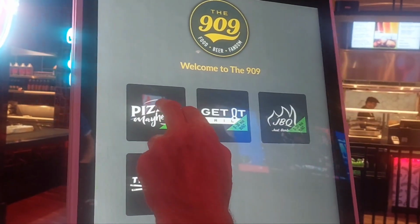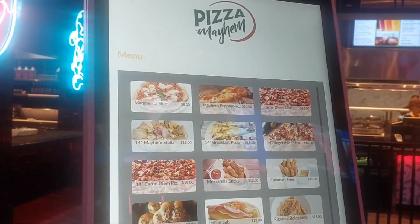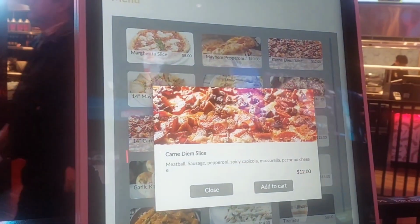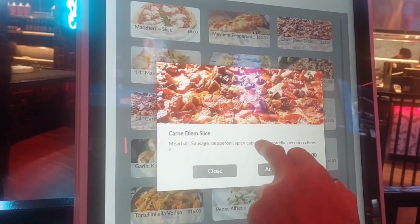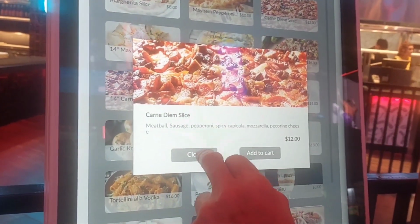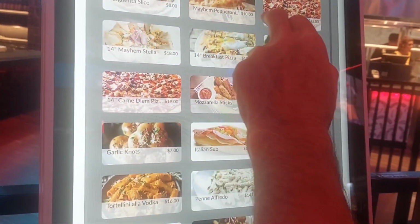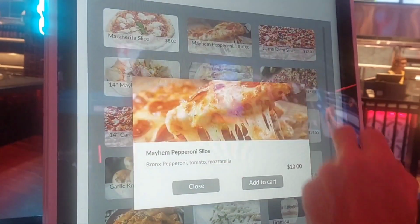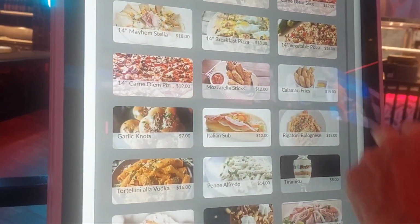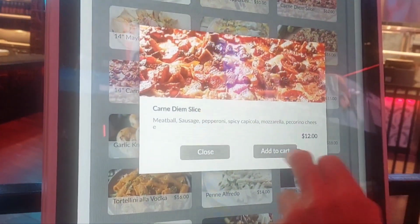All right, let's do a step by step. Ordering from the Pizza Mayhem. And what are you going to order, Rob? I don't know. Look at this. Meatball, sausage, pepperoni. You're going to have the carne? I'm thinking of it. Yeah, that looks good. How much is that? $12. Pepperoni, tomato, mozzarella. Should I go ahead and get this? Yeah, I guess.